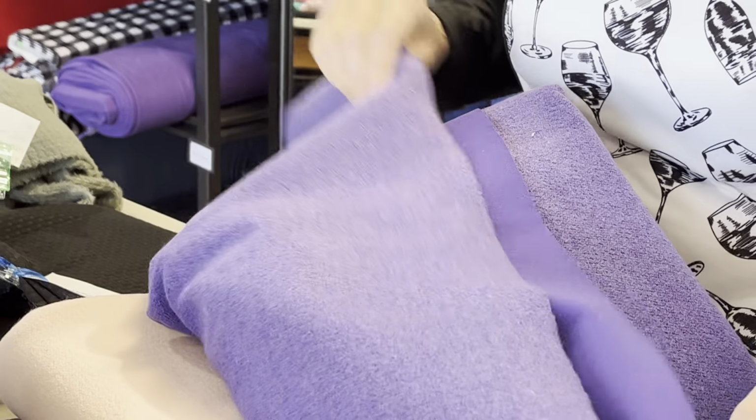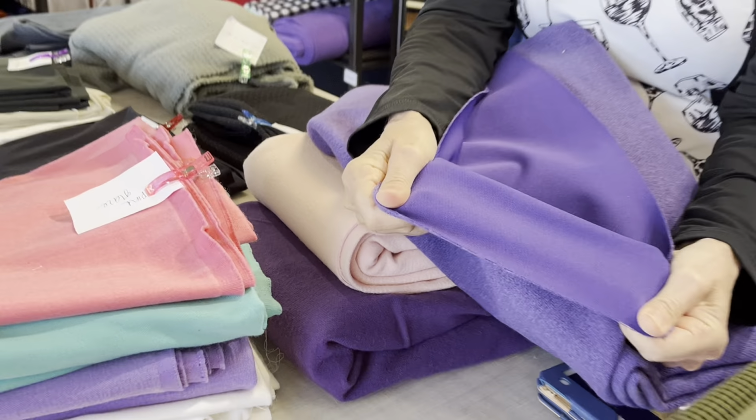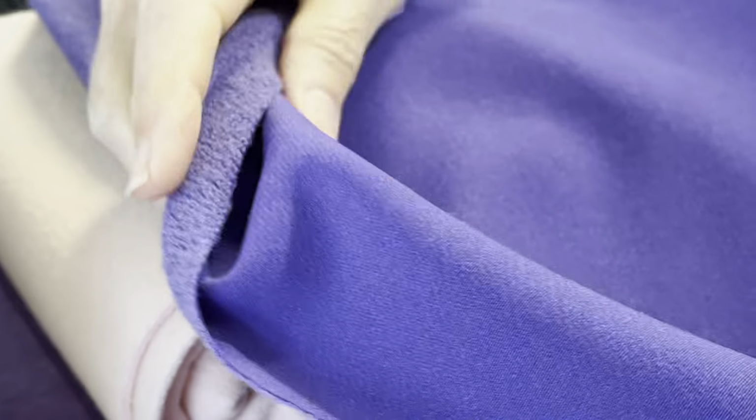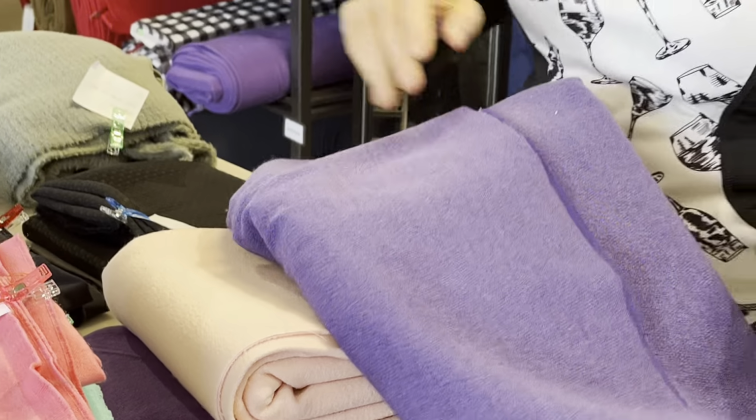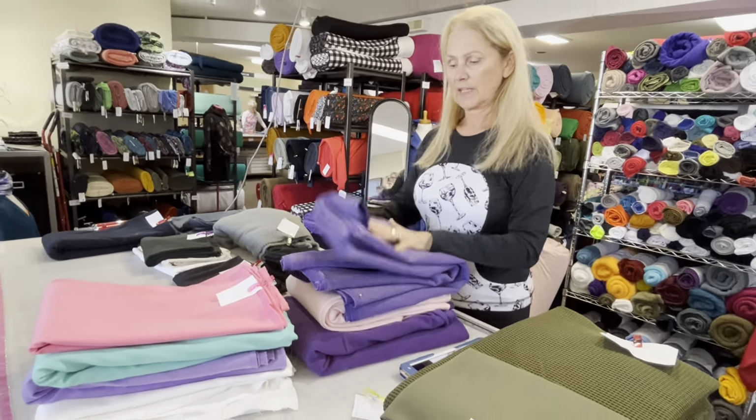We've made some lovely coats and jackets out of this. It's really, really beautiful. Has a lovely, lovely feel. And I know that this was used by a ski wear company to make pants and jackets, but you can make whatever you like out of it.